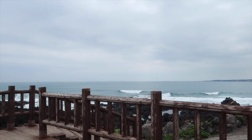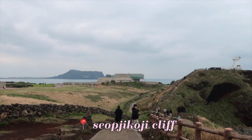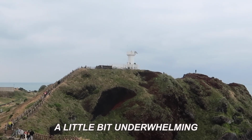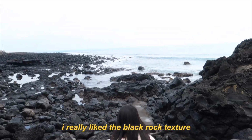Our next stop was the Seopjikoji cliff, which is a coastal walking trail that leads up to a lighthouse. And it was a little bit underwhelming, so we ventured out of the park entrance and found this spot right by the road, which brought us so close to the sea. Lin is trying to fly her drone.